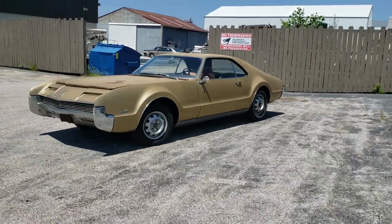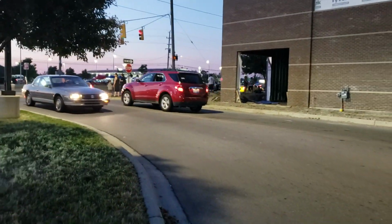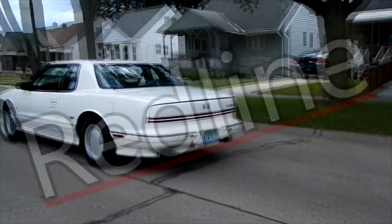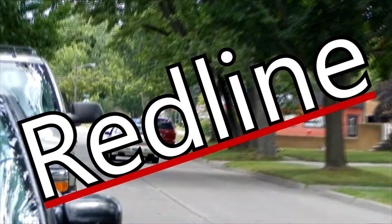There is a special feel in an Oldsmobile. There is a special feel in an Oldsmobile. More than the luxury ride, it's a feeling of pride that you feel inside.